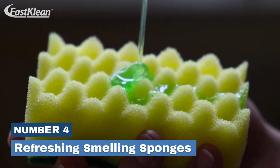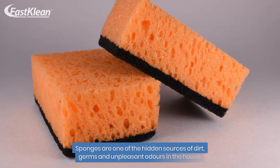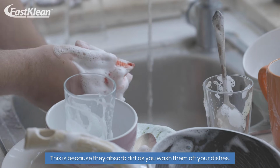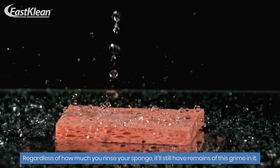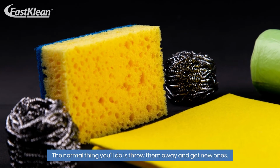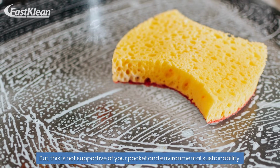Number 4. Refreshing smelling sponges. Sponges are one of the hidden sources of dirt, germs and unpleasant odors in the house. This is because they absorb dirt as you wash off your dishes. Regardless of how much you rinse your sponge, it'll still have remains of this grime in it. The normal thing you'll do is throw them away and get new ones. But this is not supportable.